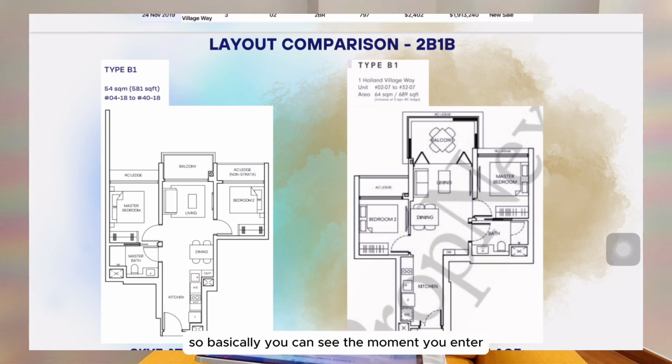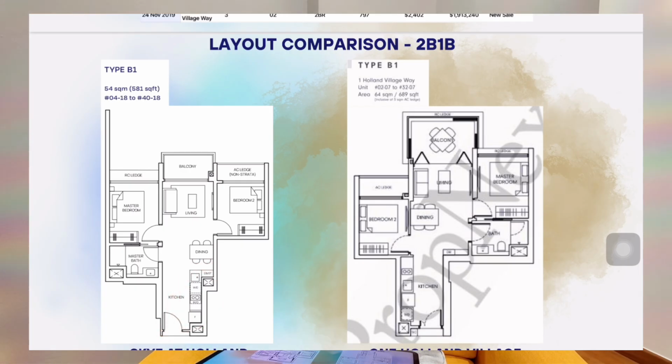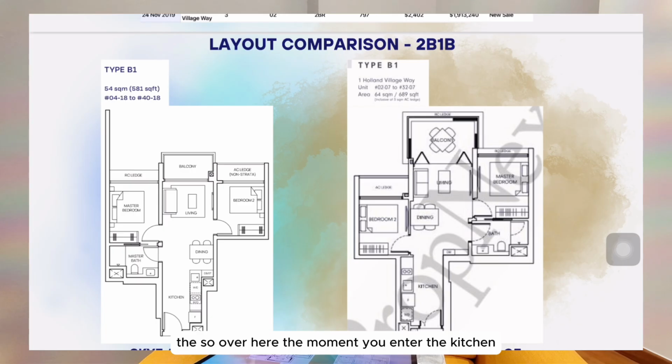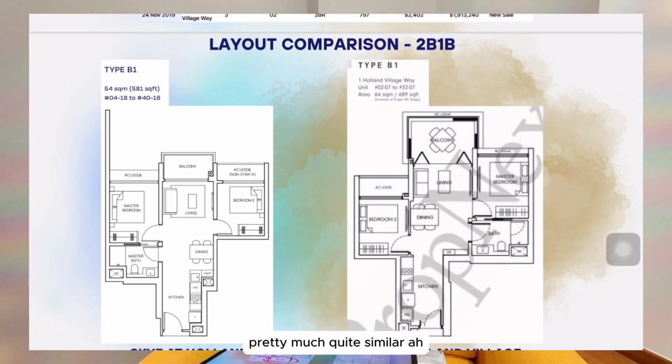So basically, you can see the moment you enter, the kitchenette is actually on the right side. It's a walk-in kitchen. Basically, over here, the moment you enter, the kitchenette is actually tucked at the right side. Similarly, for One Holland Village, the moment you enter, the kitchen is tucked at the left side. Okay, pretty much quite similar.